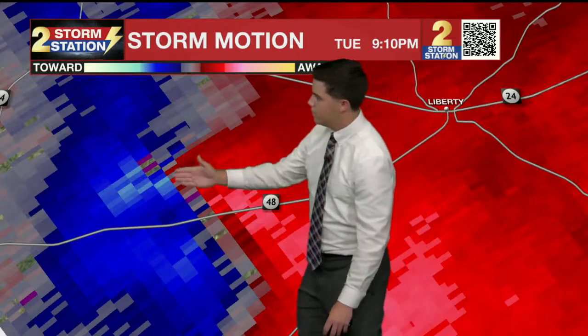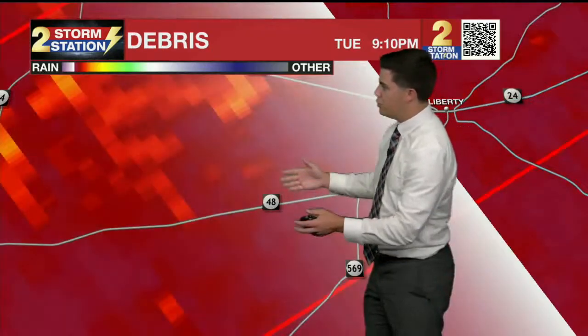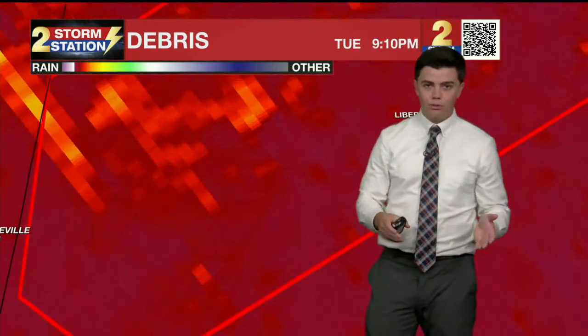And then over here, this is where you're seeing those winds blowing towards the radar. Pretty strong winds there as well. And in between, that's where we could see a potential tornado.